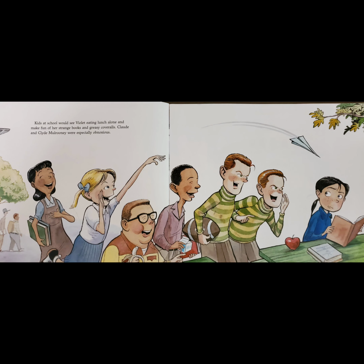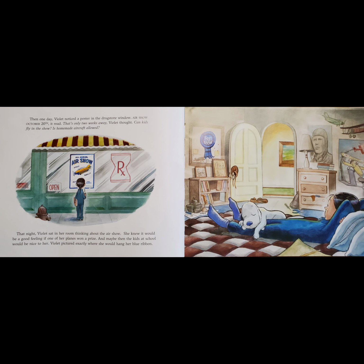Kids at school would see Violet eating lunch alone and make fun of her strange books and greasy coveralls. Claude and Clyde Mulroney were especially obnoxious. Then one day, Violet noticed a poster in the drugstore window. "Air Show, October 20th," it read. That's only 2 weeks away. Violet thought, can kids fly in the show? Is homemade aircraft allowed?